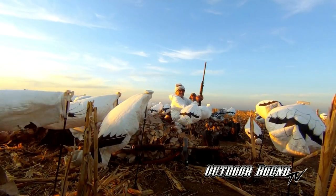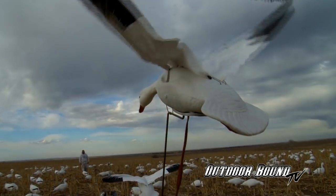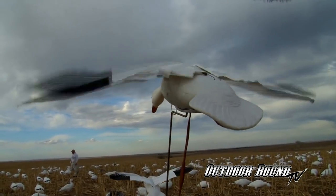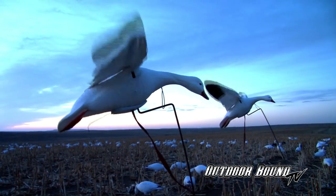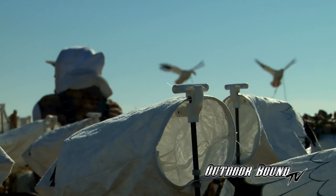There's a few different tools that we use beyond the e-collars and the flags. We also have some flapping wing decoys. It's similar to a spinning wing decoy you see with ducks. These are called a Clone. They came out a few years ago, and it's really lifelike. It's about as real as you're going to see, and it mimics those birds, kind of like a flag, just flapping down and sitting down into the spread.